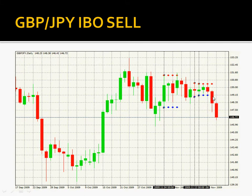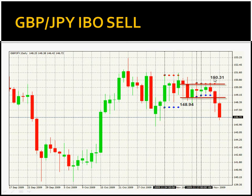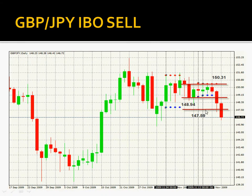Then we had our breakout yesterday, November 19th, 2009, the break of the low, and we entered this trade at 148.94. Our stop loss was placed at 150.31 up here, at the high of the first bar. Our first take profit was at 147.59, which is at a 1-to-1 ratio with our initial stop loss and our entry. So 136 pips to our stop loss, 136 pips to our first take profit.